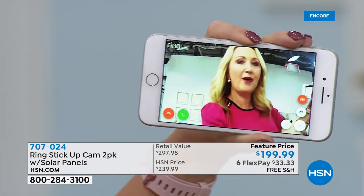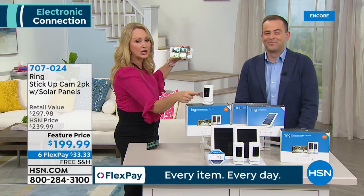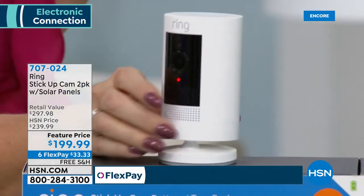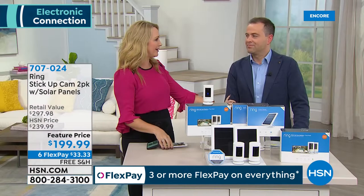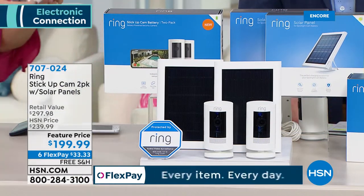a super loud siren. Let me flip this around because I just want you to see those very daunting red and blue lights that are flashing right there on the front. See them? So really, really cool to have now a deterrent for your home. And the great thing about us including the solar panels is the fact that you never have to worry about charging these ever again. So this is how you open it to get to the battery.